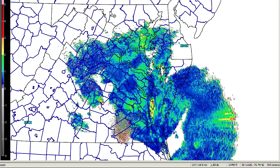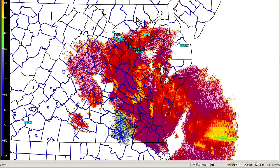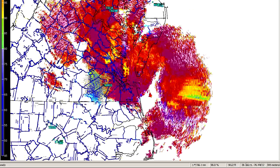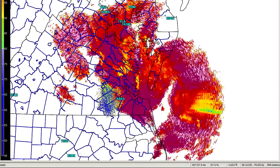KDP, we don't need to worry about that. That's better for thunderstorms. I'm not going to worry about that too much, but correlation coefficient, this is the diversity of shapes. That's probably a good way to put that. So if we're seeing a whole lot of mixed phase precip, it's going to show up kind of yellowish, like what we see right here. If it's uniform, like with dry snow, it's going to show up kind of as a purple shape. So purple, you can see that has a value close to 100.